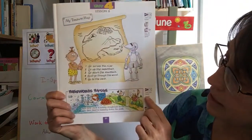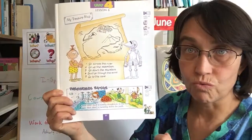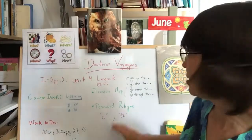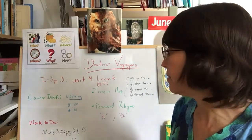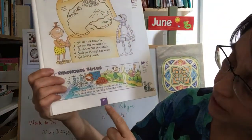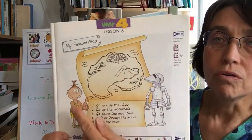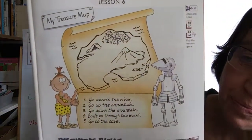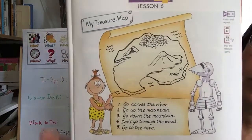Okay, then in our listening 81, it's our typical password rhyme. Okay, we're going to just do our little rhyme here, where you work on the sounds d, th, d, th. Okay, so let's begin in our course book, page 31 at the top. We're going to do Rox's little treasure map. Okay, all right, here we go. Listening number 80. Listen. Just listen.